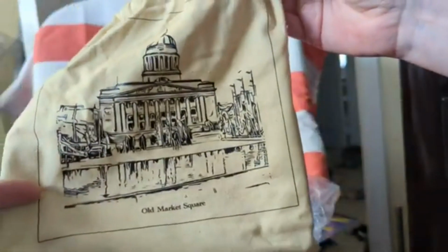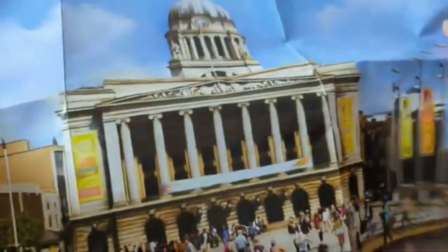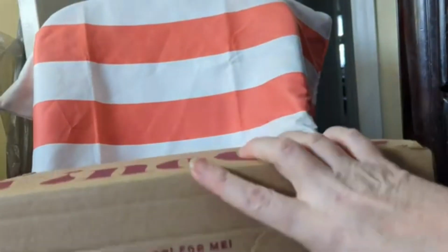From Kivia, this is Old Market Square. It is a puzzle. It has never been opened. And I can show you what the puzzle is supposed to look like. This is what the puzzle will look like when you are complete. You have to get the poster in there, of course. I forget what it says. I want to say it's 400. The map size that comes out is 14 inches by 18 inches. I don't think it told me how many pieces, but I want to say there's at least 400, if not more.